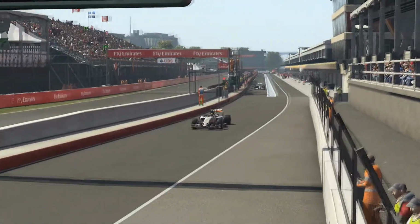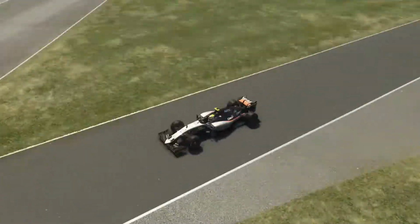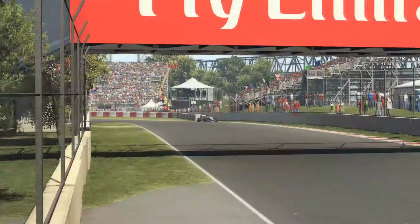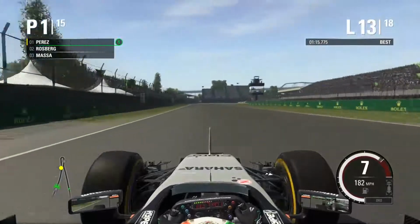That is the big problem with me at the moment, getting used to playing with no assist on Legend AI. I make a lot of mistakes and I cannot do this. I cannot afford to waste this opportunity to get a win with a Force India.